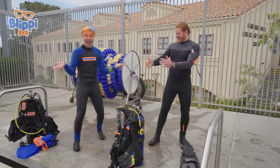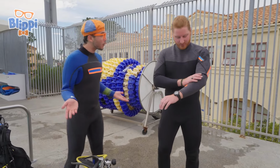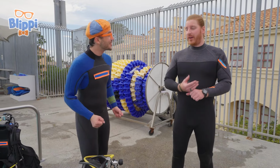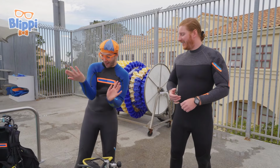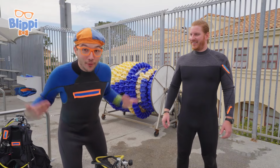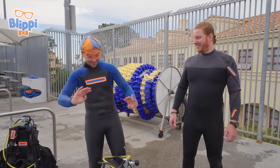Whoa, check it out. We're wearing wetsuits. Jason, why is it important to have a wetsuit? Well, one, we want to stay warm when we're in the water. And also, we want to protect ourselves from any stings or any animal encounters we may come across. Whoa! This is a pretty cool wetsuit, and it has two of my favorite colors! Yeah! Orange and blue!